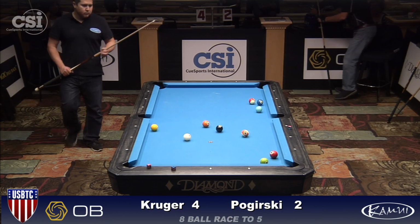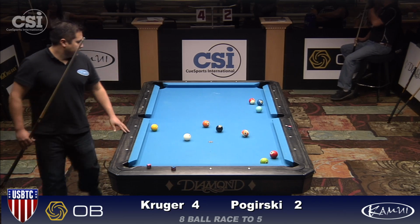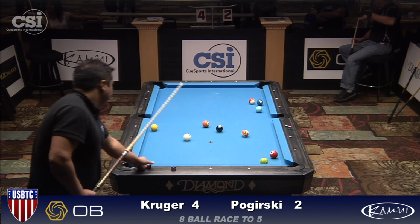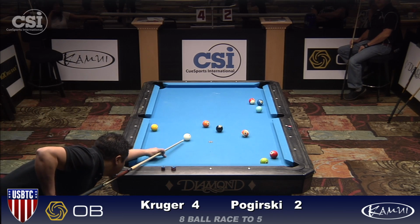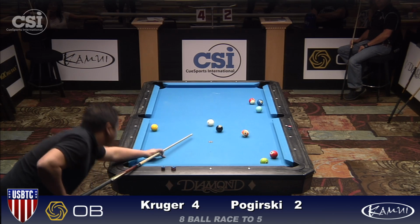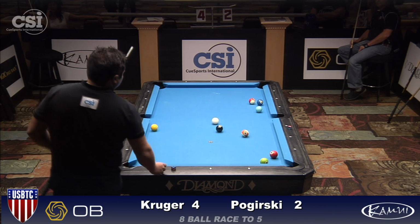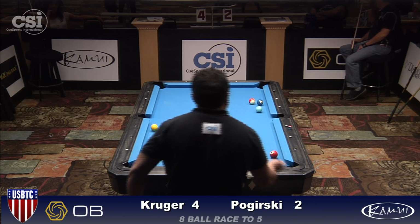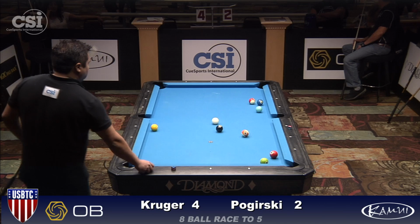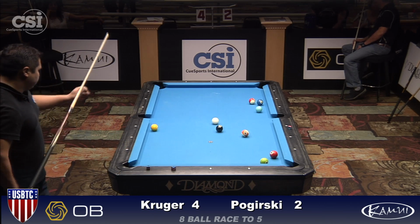He ain't happy. I think Nick can maybe just access the 2 ball from right there. And once he does that, it looks like the 7 will also go. Maybe not next, but it looks like it'll pass the 11.